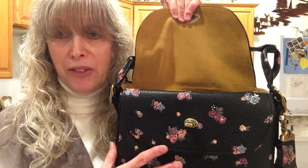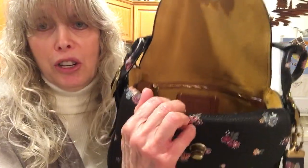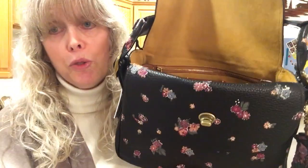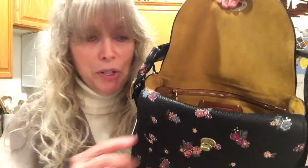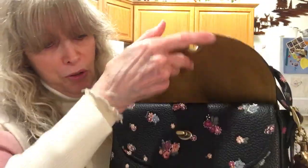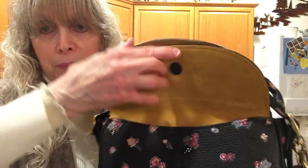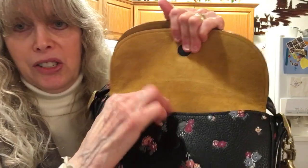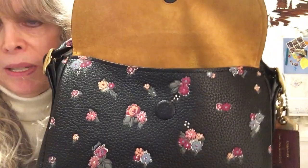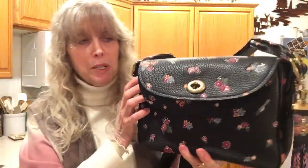They have one that's a 17, which means it's 17 centimeters in length, and this is the large one. I don't know how many centimeters this is, but I do know how many inches it is, and I'll tell you that. And it has another compartment over here, which just picks up. It's not locked. And this is all suede too. All suede, bottom and top, and just gorgeous. And this is really the perfect bag for my daughter's wedding.